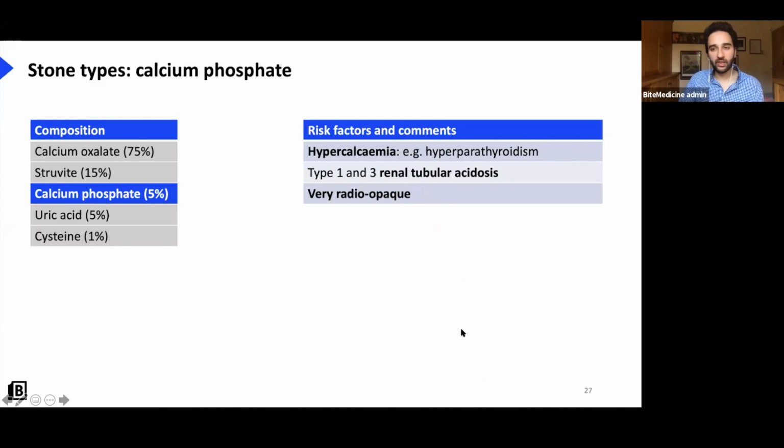Moving on to calcium phosphate stones, less common than calcium oxalate, but with similar etiology, so hypercalcemia, conditions of raised calcium. Another key one is renal tubular acidosis. This is when the kidneys can't properly acidify urine, particularly types 1 and 3. So that's just something to remember. And these are very radio-opaque. So if you do a plain radiograph, these will essentially look like bone. The calcium phosphate crystals are very radio-opaque and look like bone on radiograph. Nice and easy.